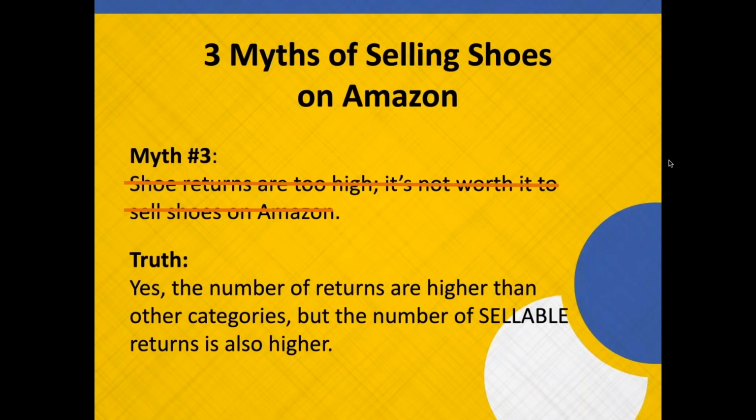20% of our toys, our home and kitchen items, all books, all other types of categories, return to us, not able to send back into Amazon. So if we're only dealing with 4% of our returns that we actually have to find another alternative to sell, to make money, I'll take that any day. Yeah, it's really not that big of a problem overall.